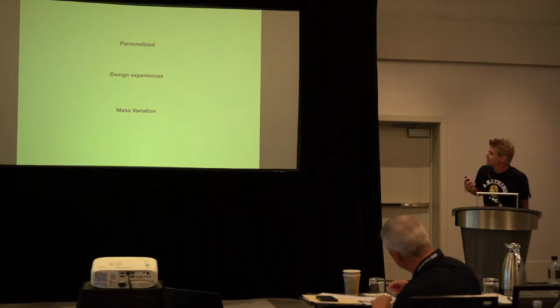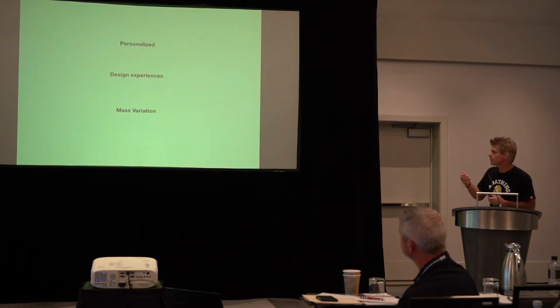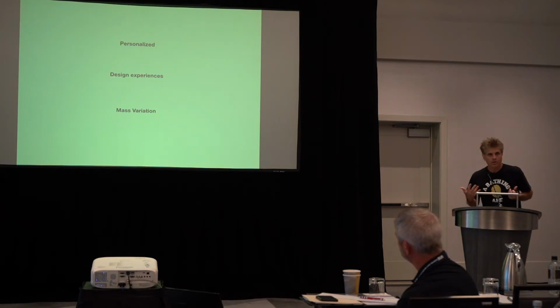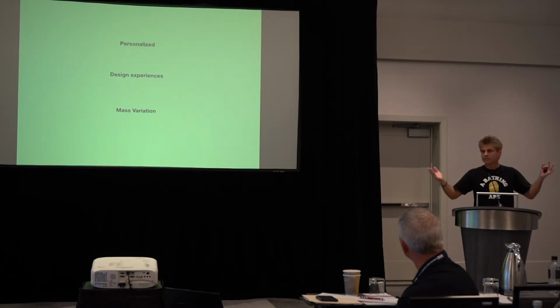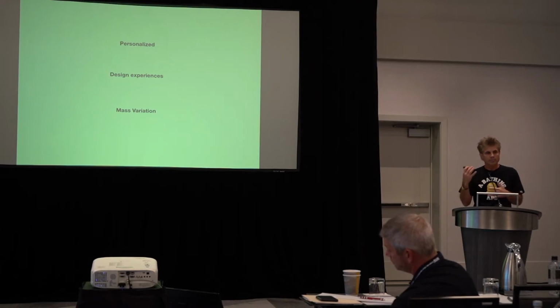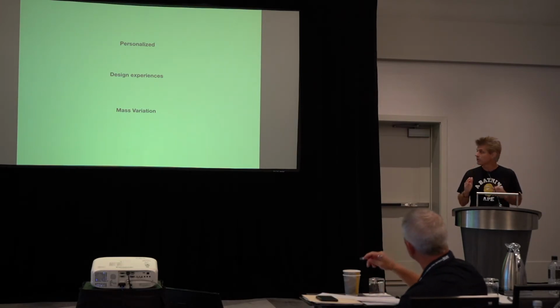And there's a trend of the personalized, whether you're personalizing your Facebook page or your Instagram feed, telling your personal story with images. We're all doing it, we're all consuming it, and we have the opportunity for great design experiences. So in order to do this, we have to have mass variation. That's part of what the digital does, because in the digital world, you can make and remake so many variations, different sizes, different designs, and you can really communicate to somebody very specific. So you get into niche marketing.